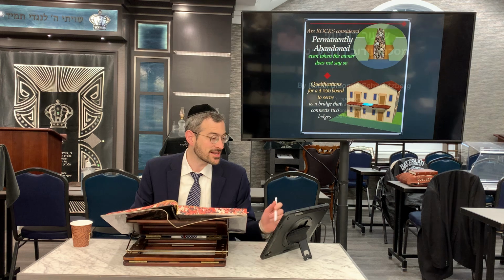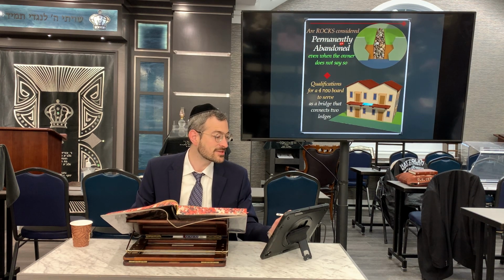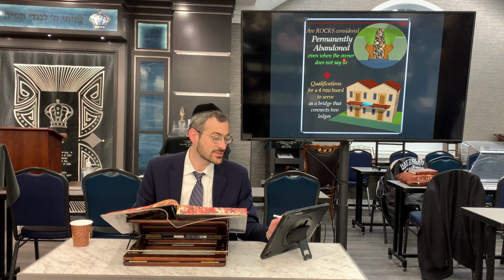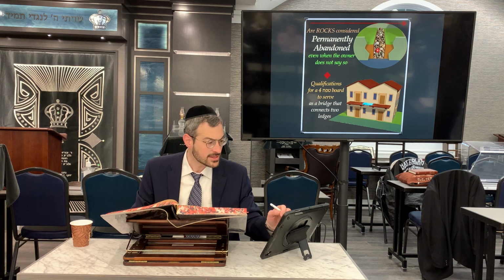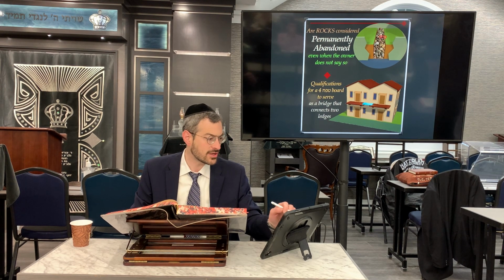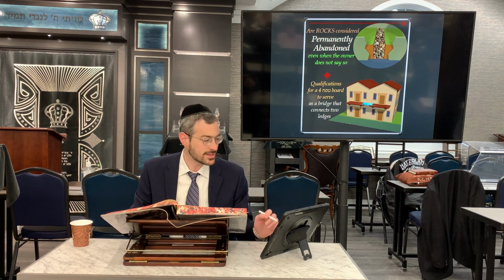Some of the things we're discussing in today's Daf are: is a pit considered permanently abandoned, even when it's stama, even when the owner does not say so? But when you fill it up, it's going to be considered as if it's filling it up, and thus making the two areas connected.